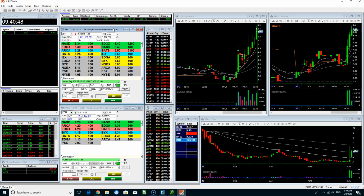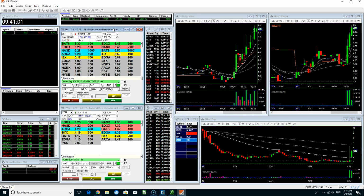Big spreads right now. Had to stop out of the rest of it for now. I'll wait. If I can get back in, I'll get back in, but I got to manage my risk. I don't want to get caught in a halt going down. So total profit, $16,000 on that trade.